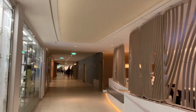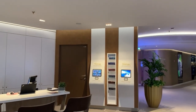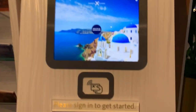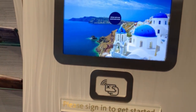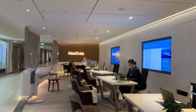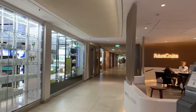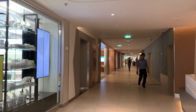Just opposite Attraction is the Future Cruise office. This is where you would come to book a future cruise. When you get here, if there are other people waiting ahead of you, you just sign in at this kiosk, tap your CPass card and enter your information, and then you will be added to the wait list. And then there are 5 desks here with representatives that are able to assist you with the best cruise for you. No time better to book a cruise than when you're on a cruise. And they offer typically quite nice incentives for booking while you're still on.